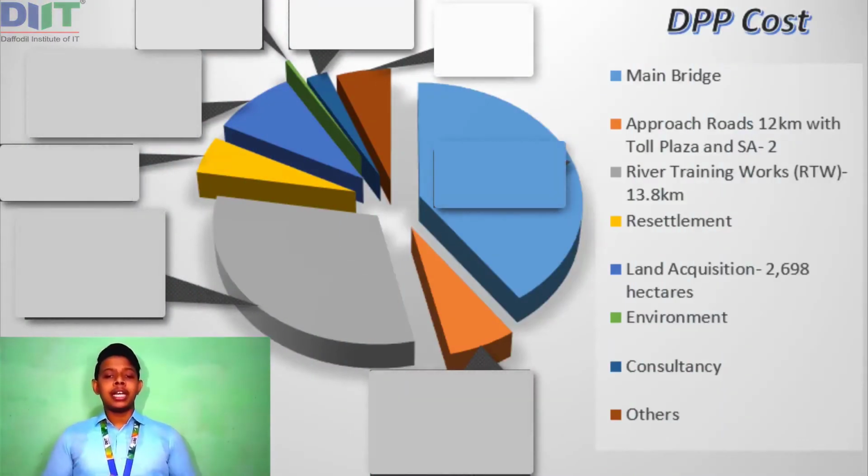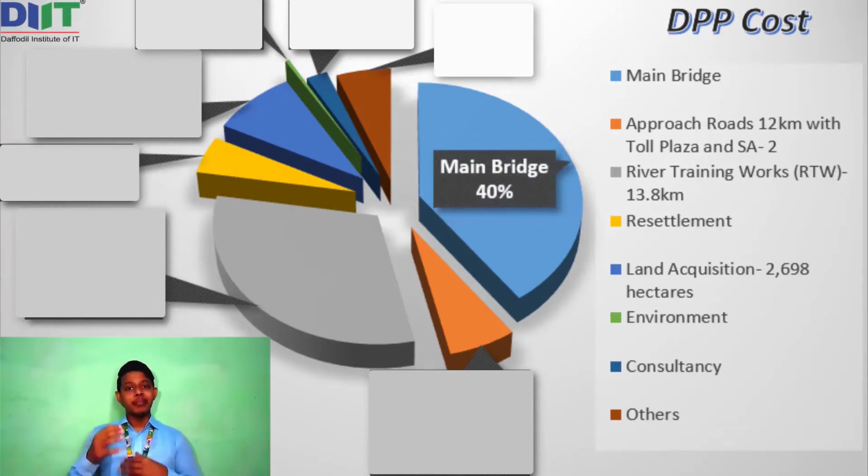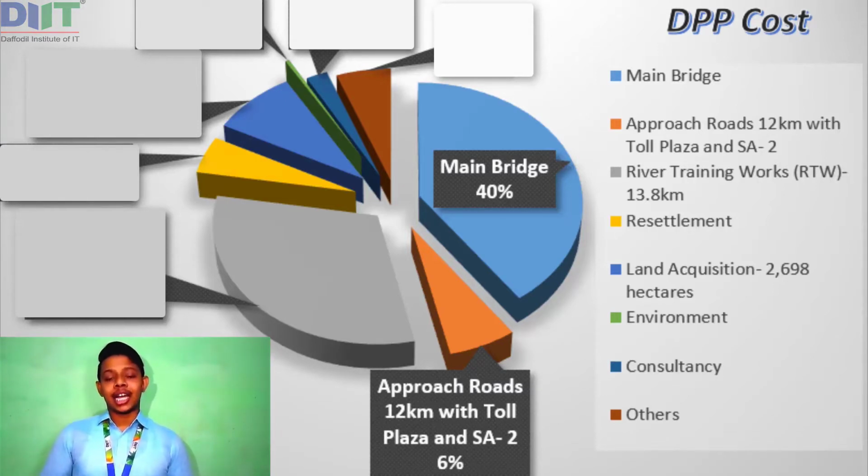Let's talk about the Padma Multipurpose Bridge Project cost summary. In the last revised development project proposal, there are 8 types of work components. The first component is the main bridge cost, where the DPP cost is 121.33 billion Bangladeshi Taka, which is 40% of total cost. Then the approach road, 12 kilometers with toll plaza and service area 2, where the DPP cost is 19.08 billion Bangladeshi Taka, which is 6% of total cost.